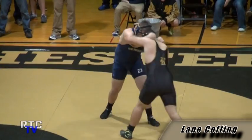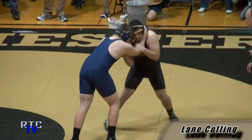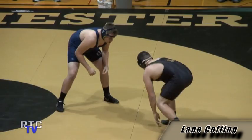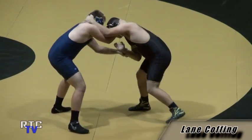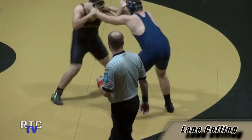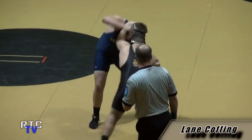Nice shot. Lane came out for wrestling this year, hasn't been out since middle school, and won out the varsity position at heavyweight. He's a very small heavyweight wrestler. He only weighs about 220 pounds. This wrestler does not look much bigger than him at this time either. The weight limit for heavyweight is 285 pounds.